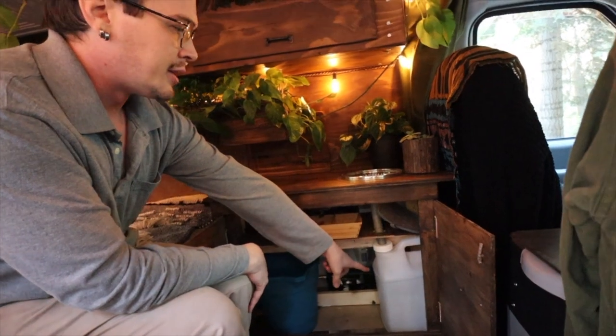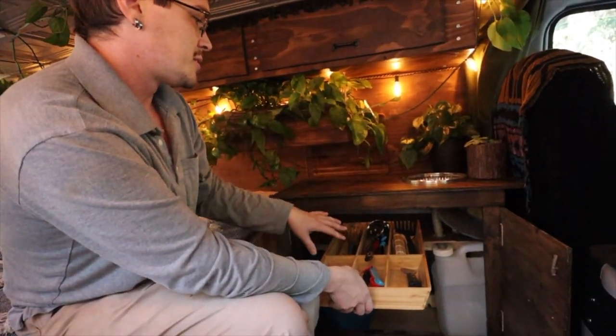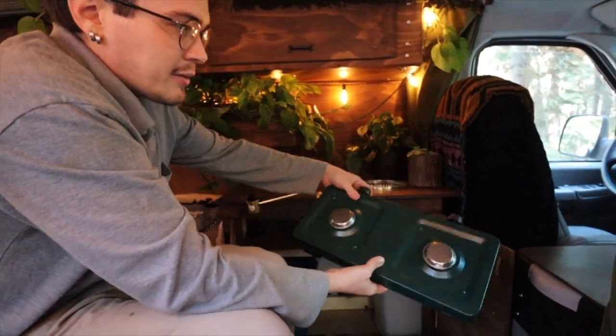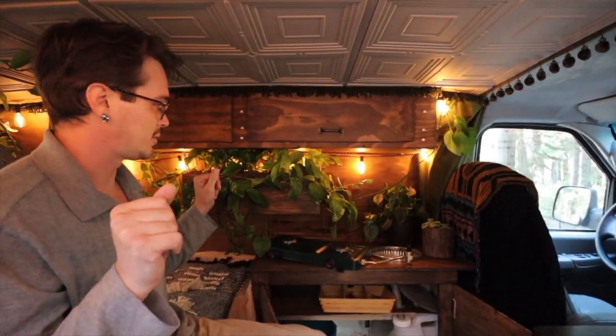This is a 2-gallon gray water tank. This we're using as a drawer that we'll put our silverware in. We also have this little cooktop for whenever we need to boil some water or something. Bitch, what else do you need?